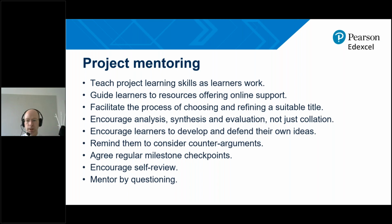So I've said we're not really going into depth on the assessment objectives, but very briefly, the assessment objectives are planning, researching, developing, and reviewing. So a learner will be marked usually around 15 to 17% of the marks for their planning, about 20% for their research, 40 to 44% for the development of their ideas and their work, and then around 17 to 20% for the review.